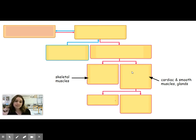So this is how my nervous system is organized, and your homework is going to go over this. We have what's called the CNS, or central nervous system, that our body controls. If you don't know, the central nervous system is simply your brain and spinal cord. Think of this as the control center of your muscular system. Brain, spinal cord. Okay, that's it.